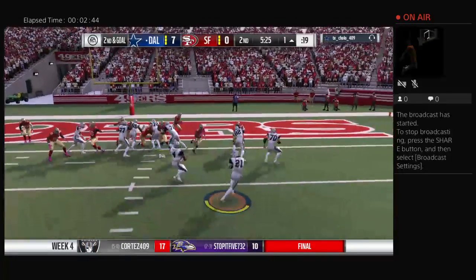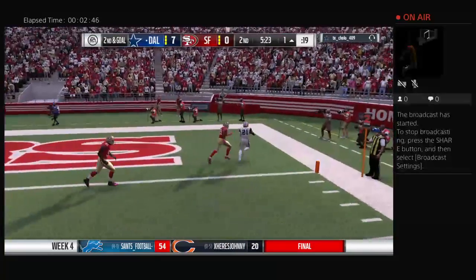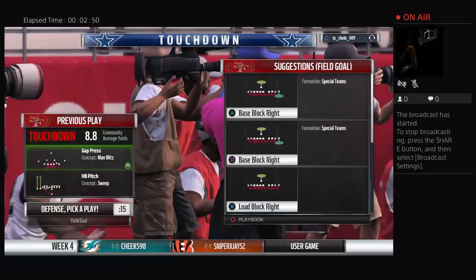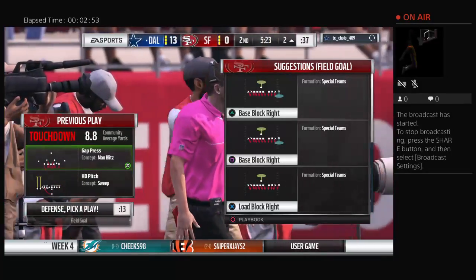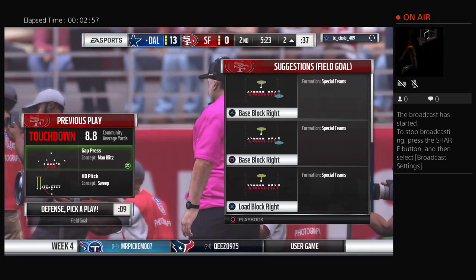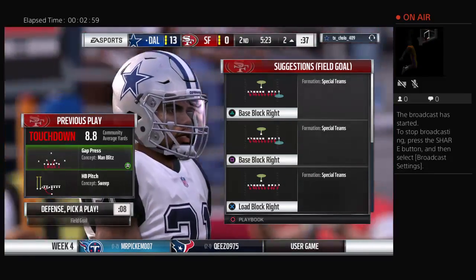And now it's 2nd and goal. They'll try to run it in with Elliott. And he'll get in. Touchdown, Cowboys. Ezekiel Elliott, his 5th touchdown now on the year. And the Cowboys will extend their lead.